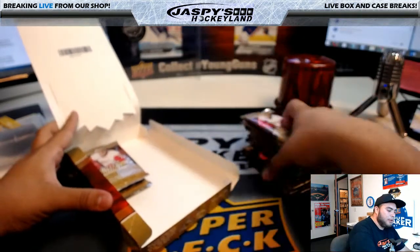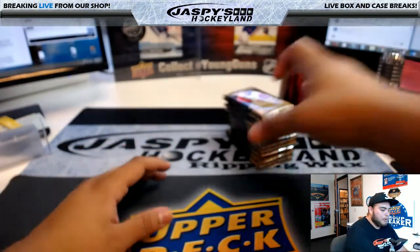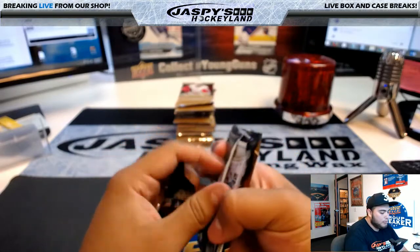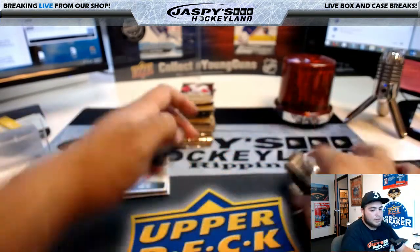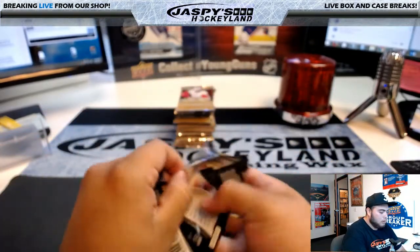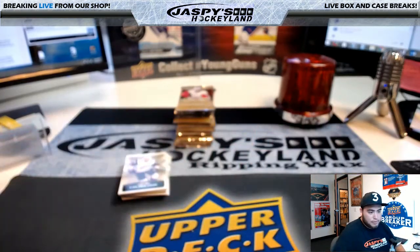should be some very, very big hits coming out of one of these boxes. She allowed me to pick the box for her, so hopefully I pulled a really, really good box. There was no Connor McDavid in the first half of the Master, so this is the second half. So hopefully we can pull something big for Karen.